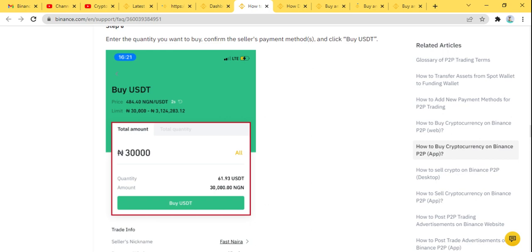So it says here, step one, you fund escrow. Funding escrow means that you've told the seller that you want to buy this cryptocurrency. So Binance will now fund it itself, and will withdraw the cryptocurrency from the merchant. Step two, you make your payment to the seller. Once you make your payment to the seller, step three, the funds will now be released to the buyer. That is how it works. That is how people have been benefiting.